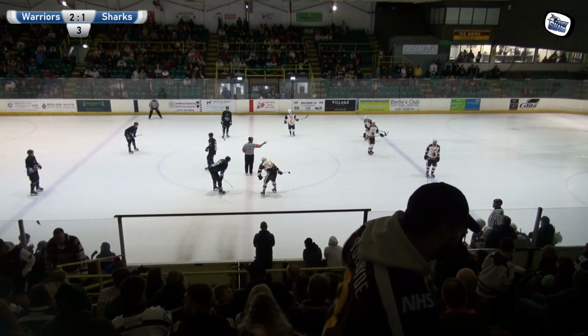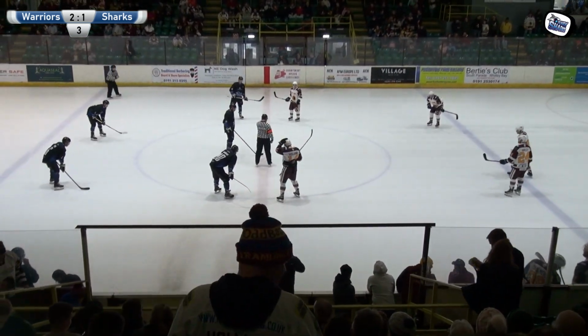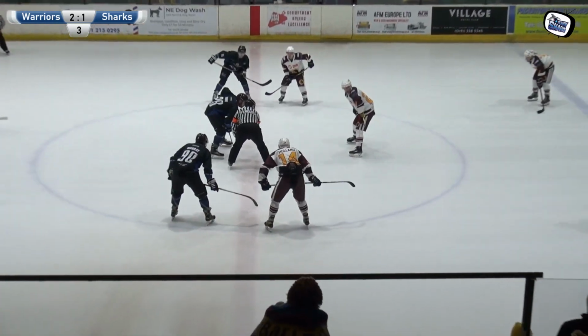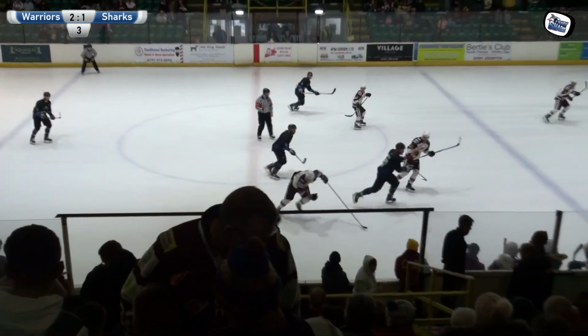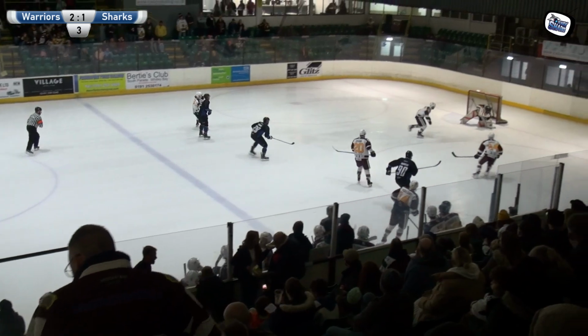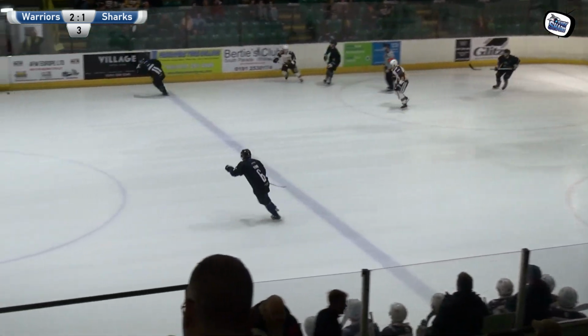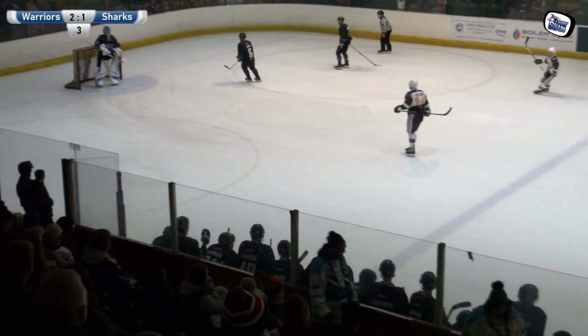Well done, son. Ferguson's getting the teams ready. It's Gornhorn for the Sharks. And he's going to be up against Edgar, and the Sharks win this face-off and start. Shot on target already, but it's a loose, weak shot, and it's just sticked away, and the Warriors clear down the ice, and that'll be icing.